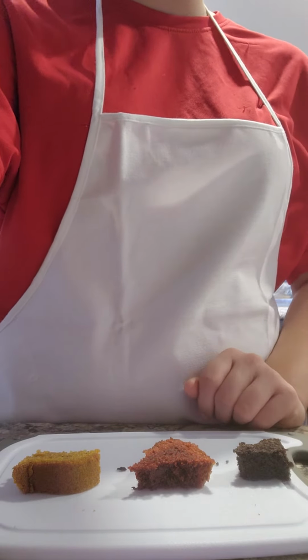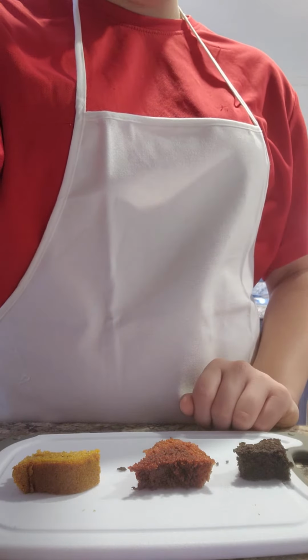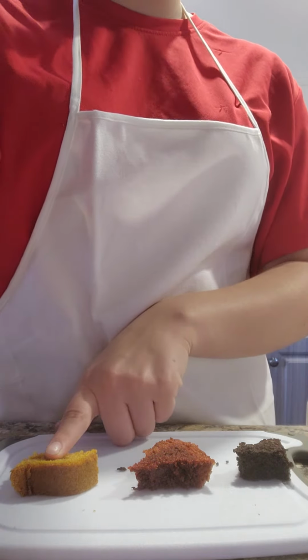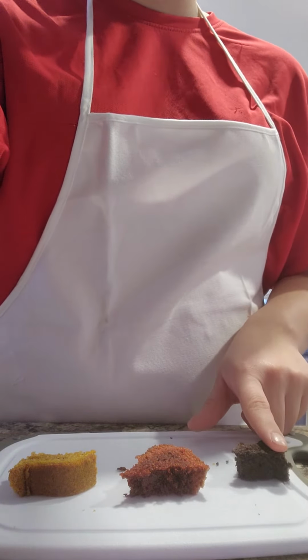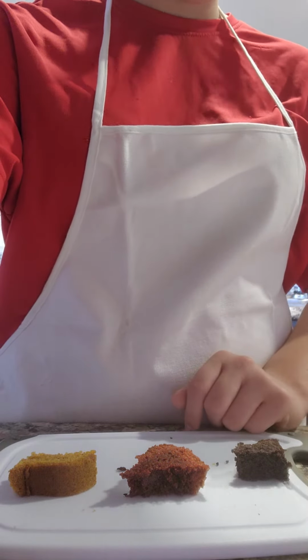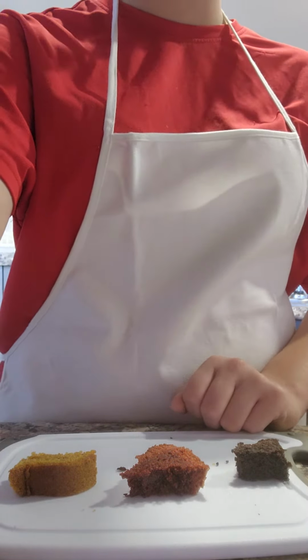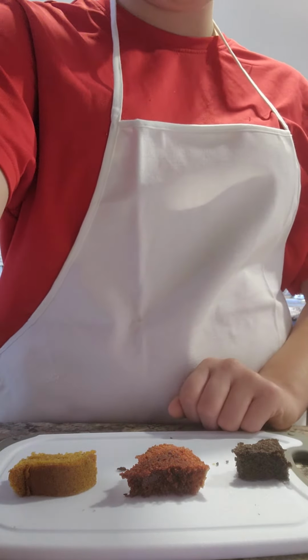My first hypothesis is going to be regarding the sugar content. I would say that the pumpkin has the most, followed by the red velvet and then the chocolate. Looking at my ingredients lists over here, they all have the same serving size, which is 47 grams, so I won't be doing any math. I'll just be telling you how many grams.